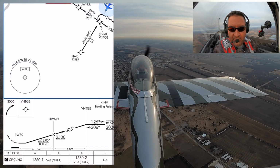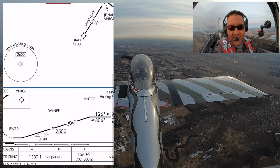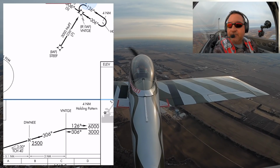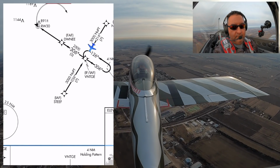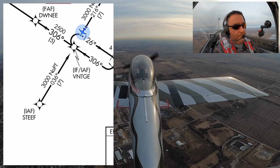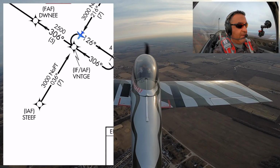And I look down here, I can see that Vintage intersection is 5 miles from Downey, and 5.1 from the end of the runway. So 10.1, so we'll just round it to 10. When I get to Vintage for a straight-in, I can announce I'm on a 10-mile final, so that also helps the VFR pilots. Once I cross Vintage intersection and turn inbound, it's telling me right to 306 degrees. Here, I'll be able to activate the VNAV function on the Garmin GTN 625.